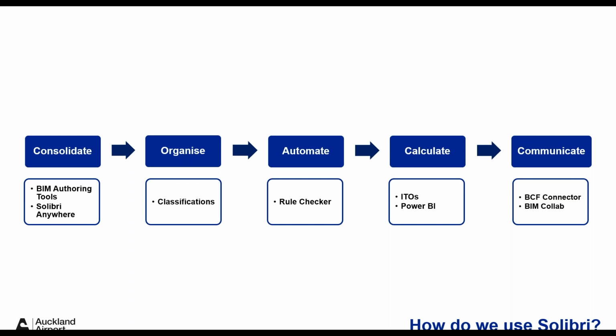So as you see here, in each phase we're using BIM authoring tools, Solibri Anywhere for viewing, classifications to help organize the data, rule checking for automation, ITOs, and then Power BI for displaying those ITOs. And then for communicating, we're using either straight BCF files that we're emailing, or linking up to things such as BIM Collab.